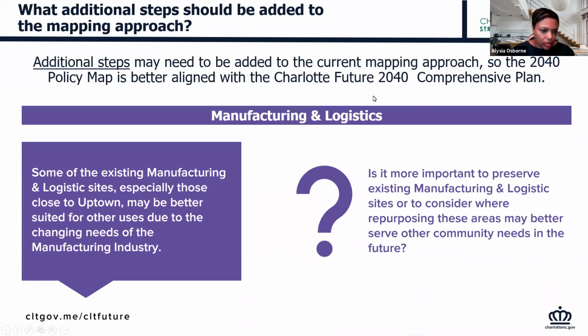All right. So what additional steps should we add to the mapping approach, particularly around manufacturing and logistics? Is it more important to preserve existing manufacturing and logistics sites, or to consider where repurposing these areas may better serve our community needs in the future? There's a polling question for that.